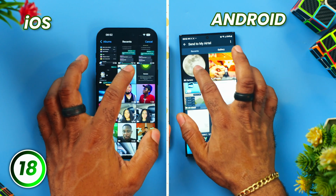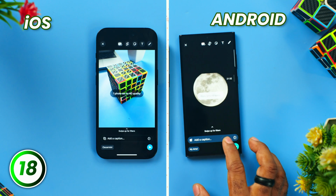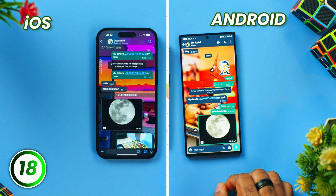Have you ever sent a photo or video and you're worried that WhatsApp might mess up the quality? No worries, just select the photo or video you want to send and tap on the HD icon to send the full quality. This ensures the media file gets sent in high definition to the person on the other end.